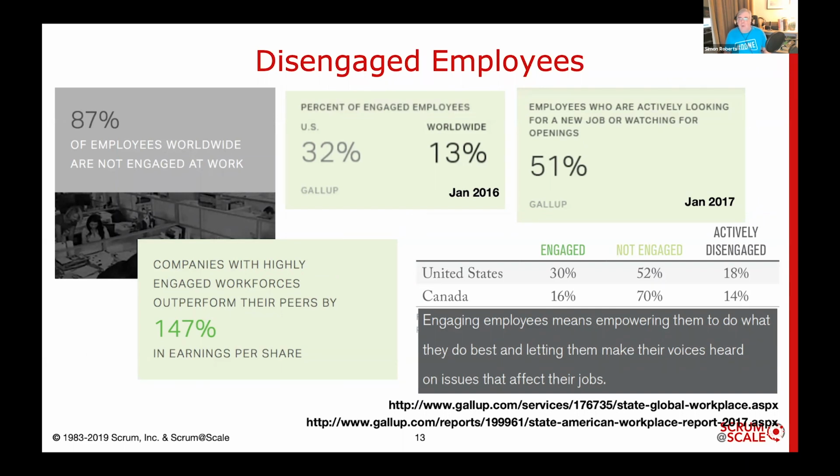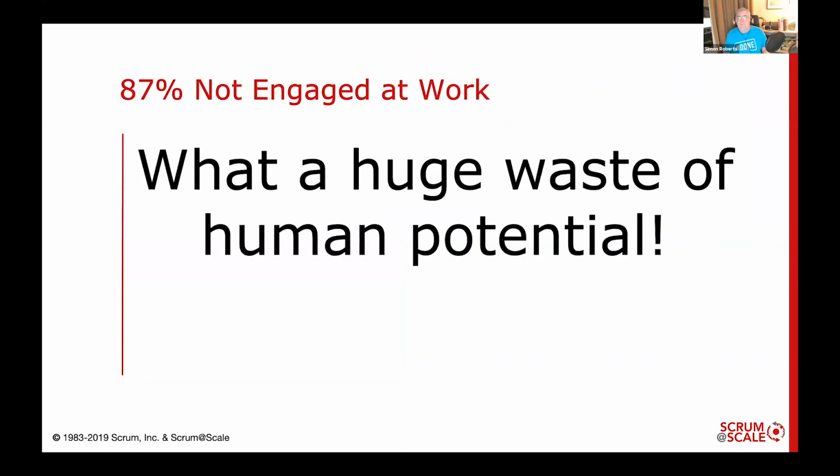So product owners can do something about that. Scrum masters can do something about that. Managers can do something about that. Everybody can contribute to that. But I want to focus on what product owners can do, at whatever level they're working within the organization, to actually encourage and support increased engagement.